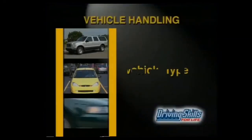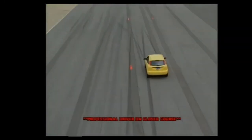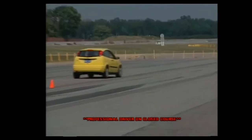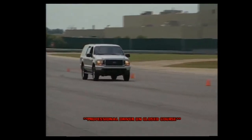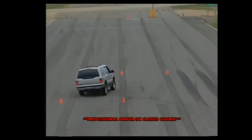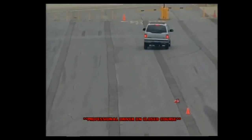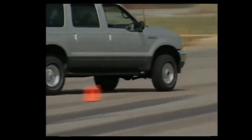Balance and handling are also affected by the type of vehicle you're driving. Take a look at this compact car maneuvering at 50 miles per hour. See the load shift? It still looks pretty easy to keep the car in balance and under control. But now, look at an SUV performing the same maneuver at the same speed. You can see the same load shifts, but now there's more weight being shifted around, and it shifts more noticeably because of the vehicle's higher center of gravity. You have to drive more carefully to keep this vehicle in balance and under control.